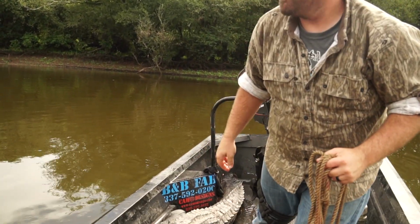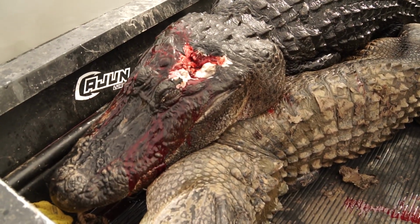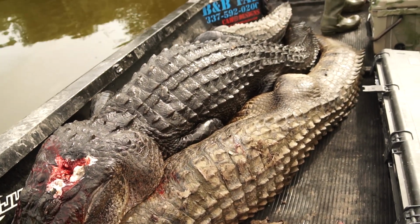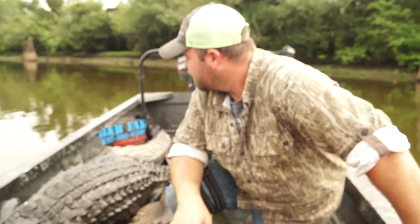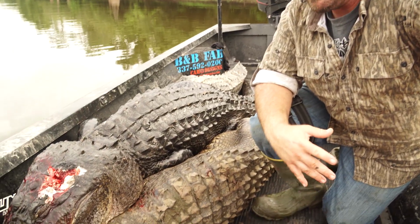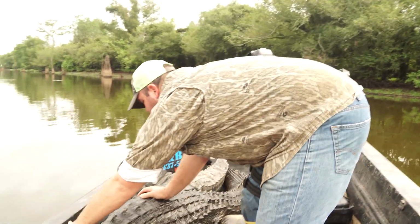But that is how long they hold their breath. That was a good 10, 15 minutes. Well, we have 3 in the boat. You can clearly see they're gonna go easy 10 foot or better. The one on the bottom, on the other side, I believe is pushing 12 foot.